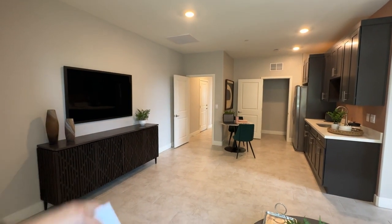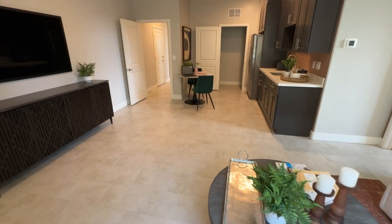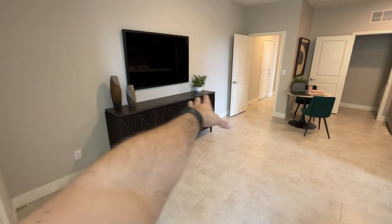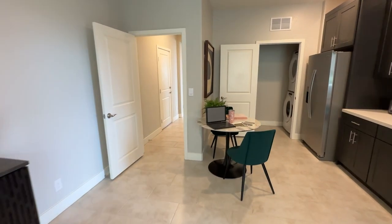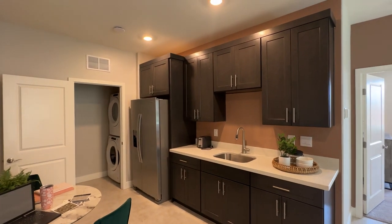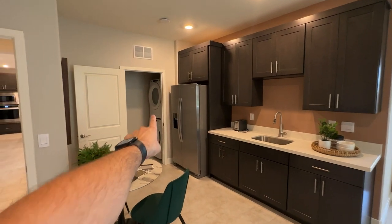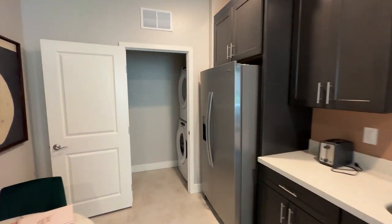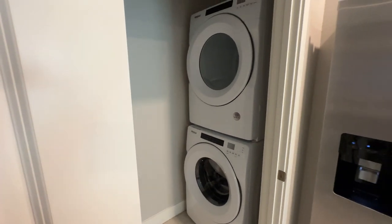Plenty of room here for your living room, even a coffee table. You don't have a full dining room, although you could put a dining room table right here, right under the TV. I think that'll be great. But over here, they put a little two-seat dining room. That's usually what you need for this size of a house. And then the full kitchen over here, it's spacious. You have the full refrigerator. And then right behind over there, you have that washer and dryer. I wonder if this is the pantry as well. Yep. You can use this as pantry or you can use it as a linen storage or whatever.